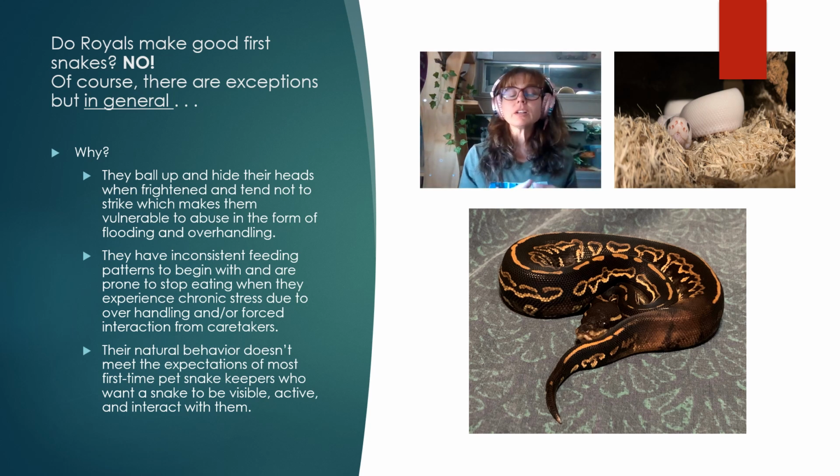And then when they experience chronic stress due to overhandling and/or forced interactions from their caretakers, they're going to eat even less. They're going to be less apt to eat when they really should be eating because they're experiencing chronic stress. Their natural behavior doesn't meet the expectations of what I feel most first-time pet snake keepers are going to want in a pet snake.